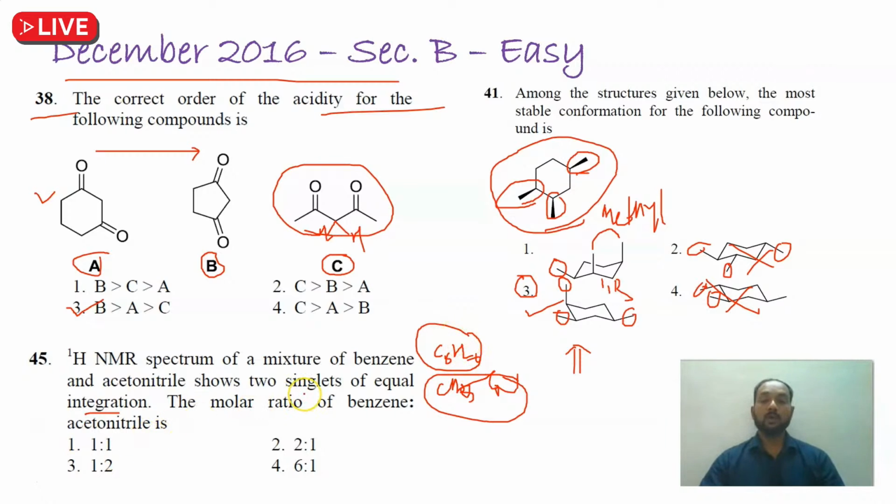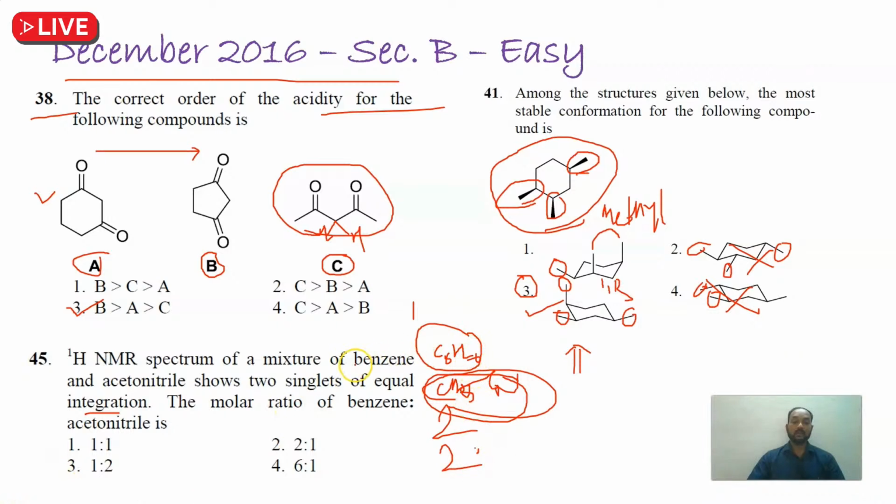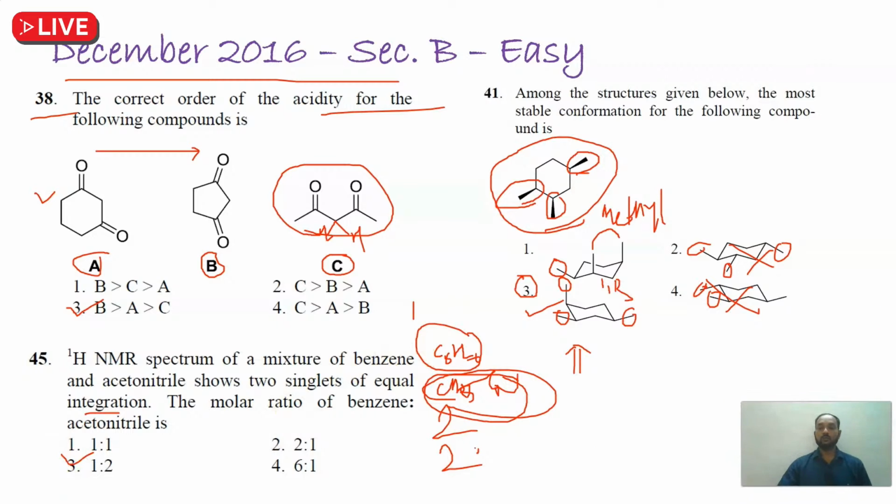So they are asking the molar ratio of benzene to acetonitrile. To match the 6 hydrogens, we should have twice the amount of acetonitrile. Therefore, when there is one benzene ring, there should be 2 acetonitrile to match 6 hydrogens. Therefore, the option where the ratio is 1:2 is 3. So these are very easy questions one can do.